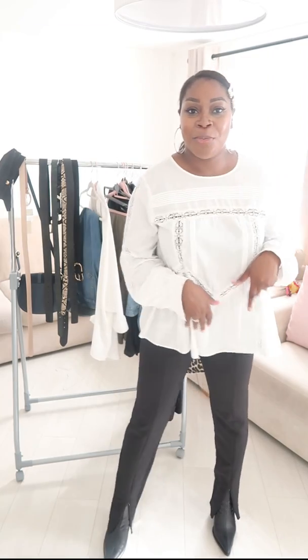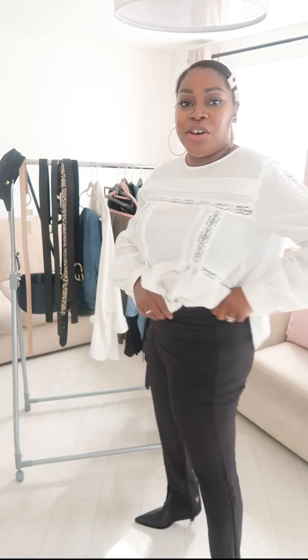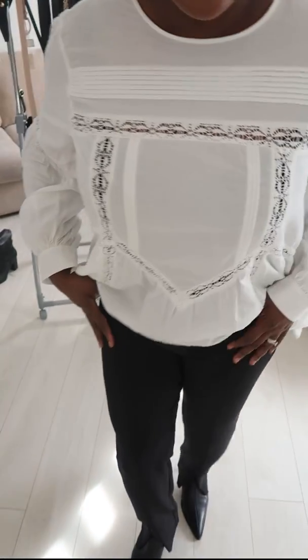So yeah, and then I put it on with these trousers. Now these trousers are a little bit of a wild card. I mean, I love them, but I just don't know if they go with the boots. What do you think? So they're like a high-waisted pair of trousers from Zara. They have a seam that runs down the front. Let me see if I can show you. I don't know if you can see. There's a seam that runs all the way down the front of the leg.